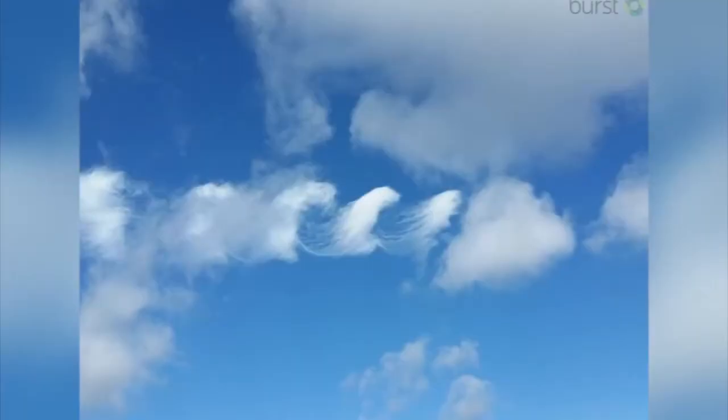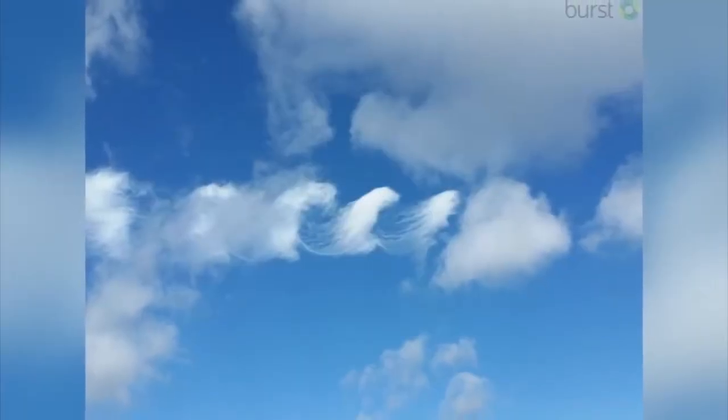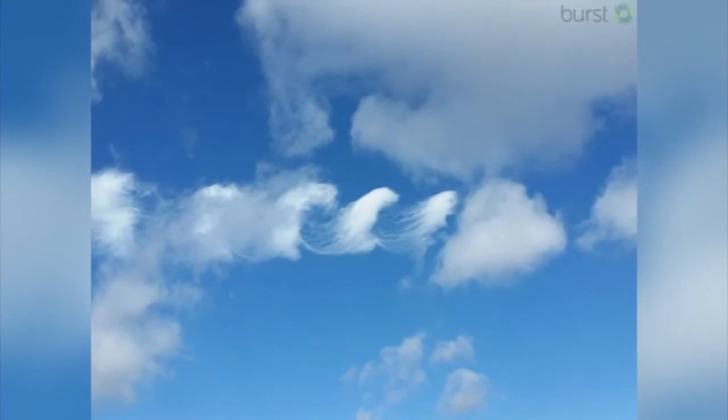Basically what happens is the wind shear on top of the cloud is stronger than the base of the cloud. So it moves that cloud over, and then once it descends, it hits a stable layer and kind of makes that little wave shape there. So that's pretty cool to see.